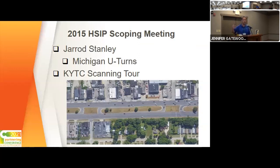It's a good long road, probably 20 miles long, just packed with these median U-turns and kind of the precursor to the Arcut intersection. So Jared and Mike and Brad and I guess Paul Sanders all went up to Detroit and drove the project, looked at it, and did kind of a scanning tour to see how it operated.